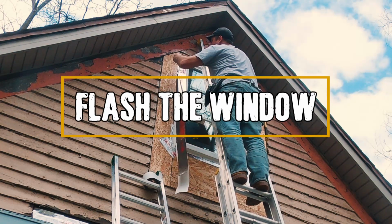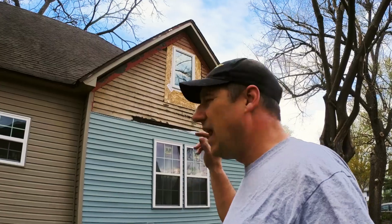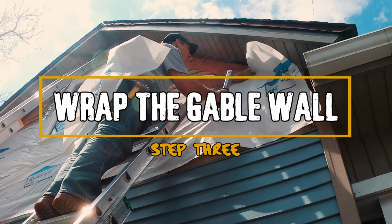around that window. It's something I didn't get done when I put it in. The last thing I need to do is go ahead and get some building wrap up over this old siding. Then I'll be ready for the new stuff. I think it's going to be a fun day, so keep watching.